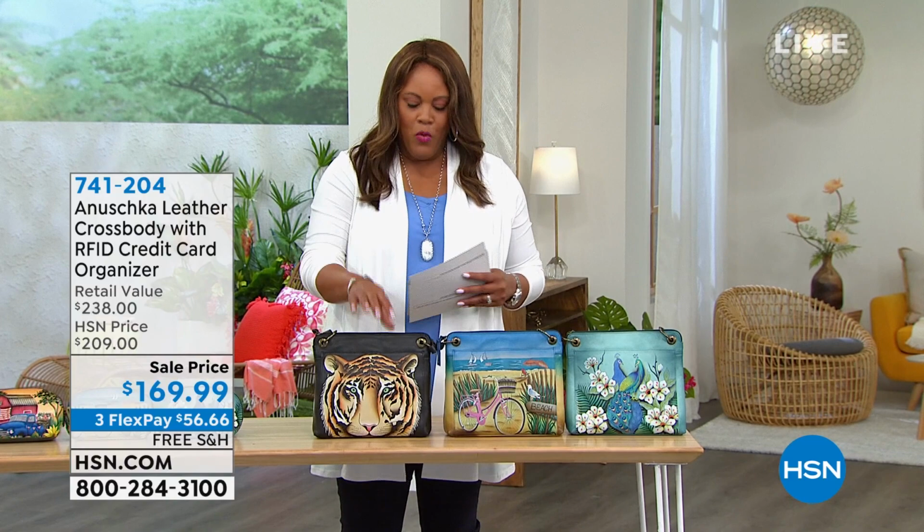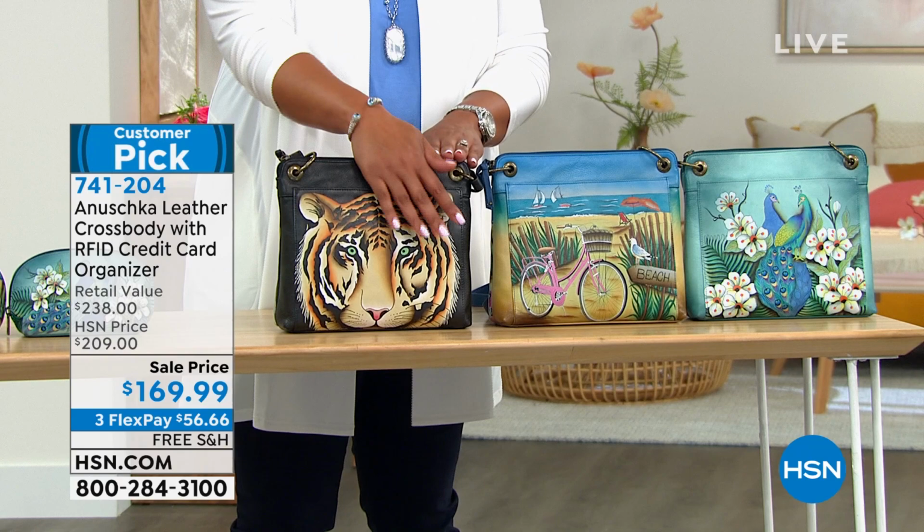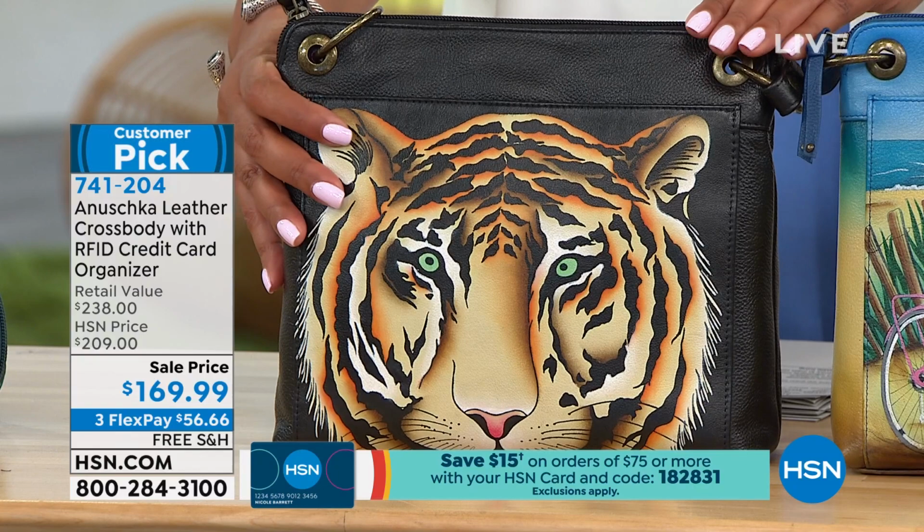So we're going to go to the crossbody with RFID protection. So important. When you hear the word RFID, it sounds fancy, but it's just a little security guard tucked away in this beautiful, beautiful design. This is all hand painted. I just want you to know, for handcrafted purses, you usually have to spend $300, $500 and up at a fancy boutique when you want handcrafted, hand painted leather. So this one here is your Bengal tiger.